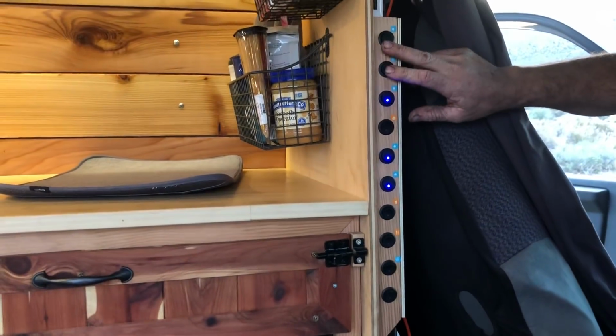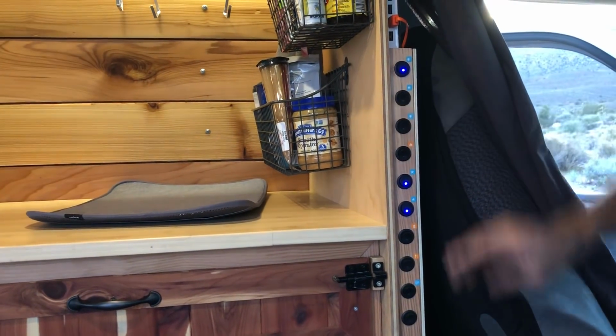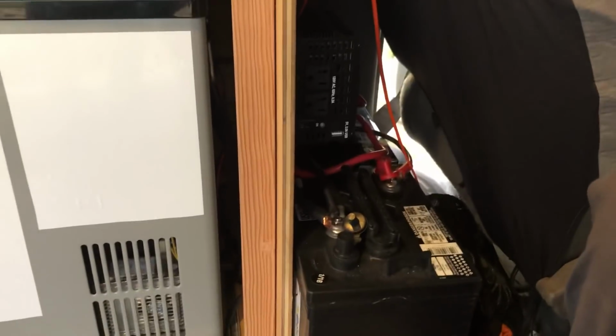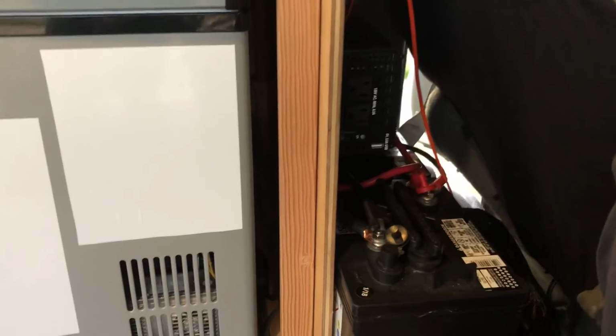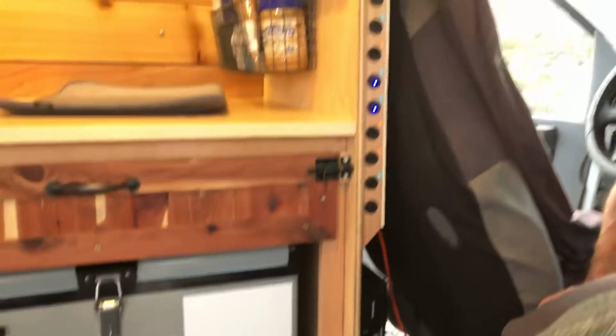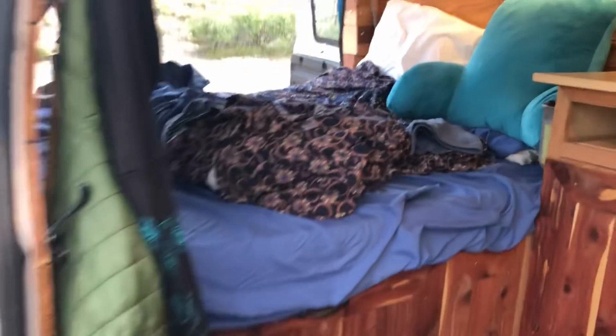panel of lights. Yeah, that's the battery setup inverter. We got double batteries down here for people who care. Running off of the alternator of the car. And back, I suppose, the back. We'll walk you around here.